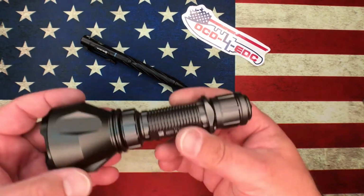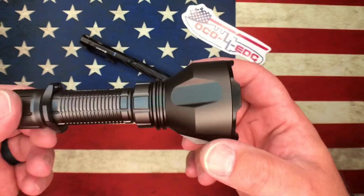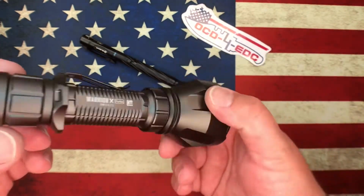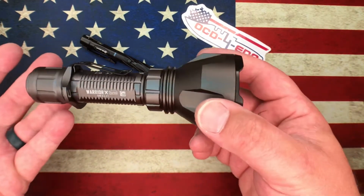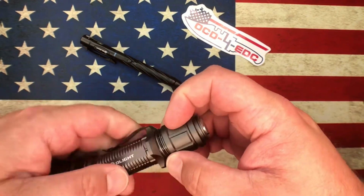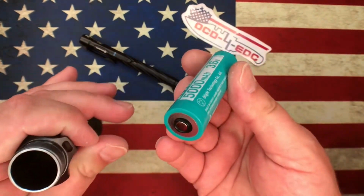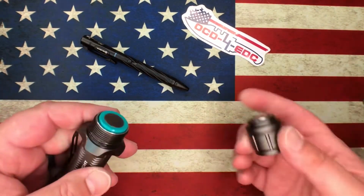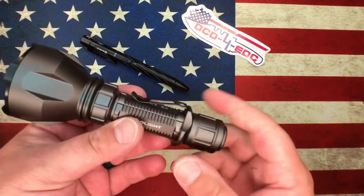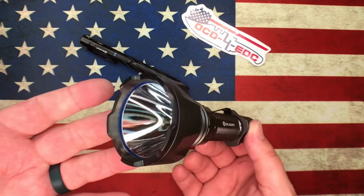And then the other thing that I got was this little guy right here, the Warrior X Turbo, in, I think they're just calling this a gray color. This light here, I think, is something like 1100 lumens, but has a 1,000 meter throw. It sports, I'm pretty sure, a 21700 battery, if I remember right. Yeah, 21700 battery, 5000 milliamp hour. Really cool light. And you also have the option for a few different mounts, barrel mounts, and then you also have the tail switch that clips on the end there, which is also pretty cool.